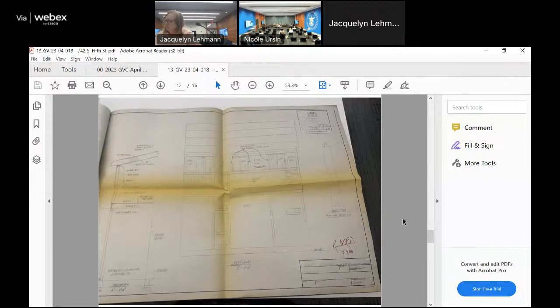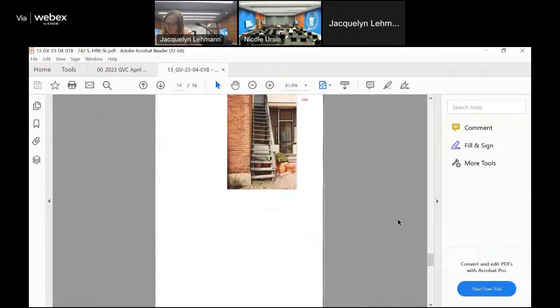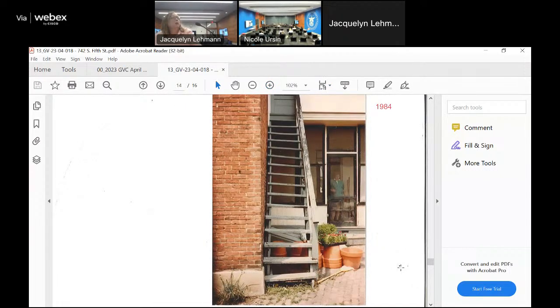The second story addition was added prior to the completion of the 1950 Sanborn maps, when the back portion of the house went from one story to two story. In 1988, it appears the porch enclosure was altered. A stair was removed and the second floor balcony was added. Staff also provided images from 1984 of there being a three-season/screen porch enclosure underneath the second story addition.